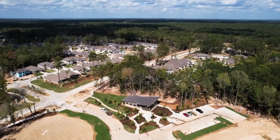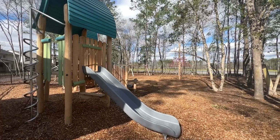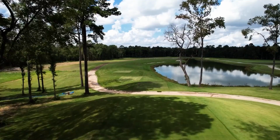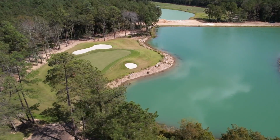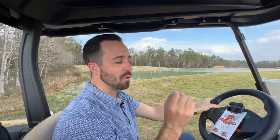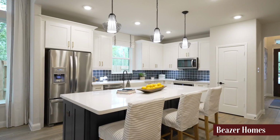Now, a couple unique features about this neighborhood that I absolutely love are gonna be the amenities. They've got parks and playgrounds, they've got the pool and amenity center, and then this neighborhood specifically has an 18-hole golf course, and it's one of the nicer courses here in the Houston area. And so they're underway on finishing up the clubhouse. And so when it's all said and done, this is gonna be one of the few master plan communities that actually features a golf course where you can hop in your golf cart and ride on up to the course and still live in a brand new construction home.